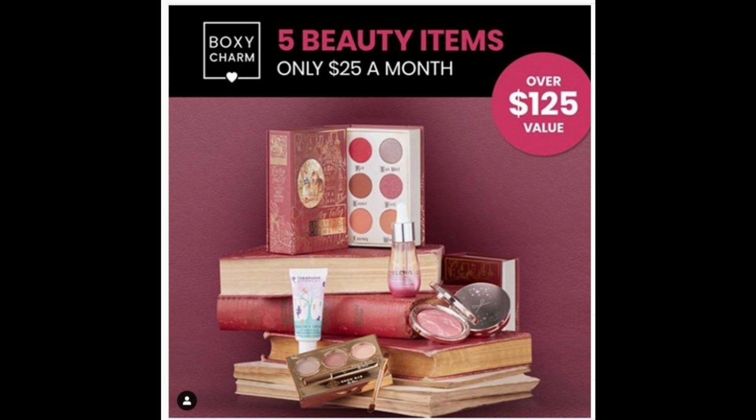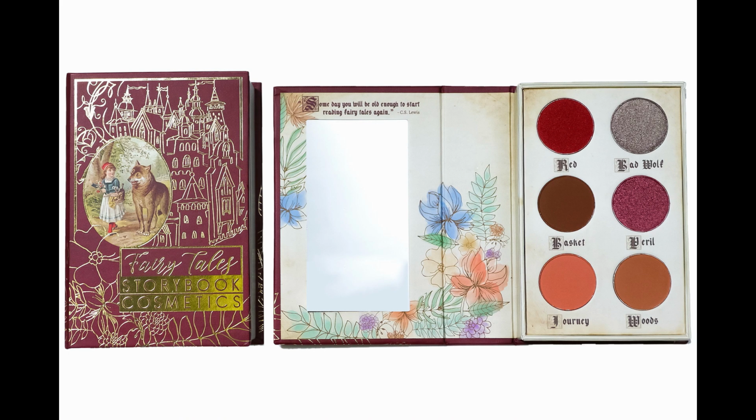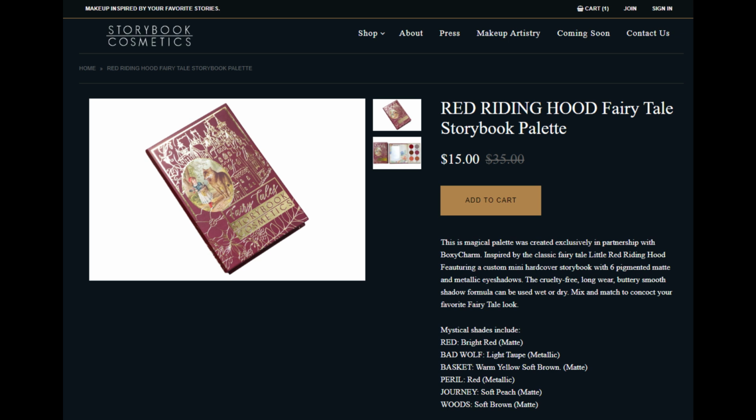Okay, so this variation, we have the Storybook Cosmetics Little Red Riding Hood palette, and this is a mini palette. This is a 6-shade palette, and this is already on the Storybook website, and you can see it up close and personal there. It's already for sale at the Storybook website, and in fact, over Cyber Monday, they had it marked down, I believe, to maybe $15.